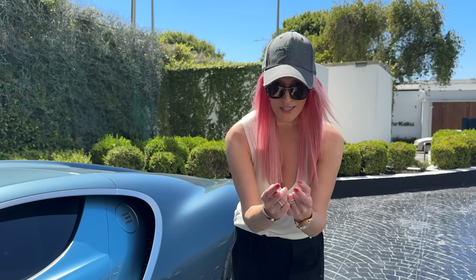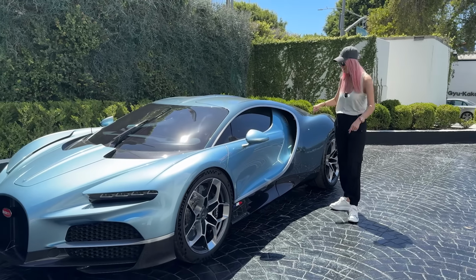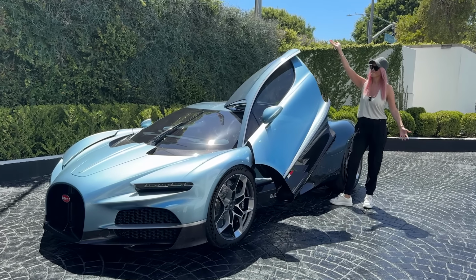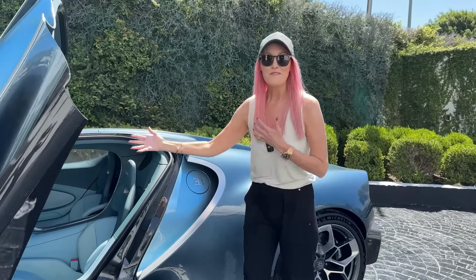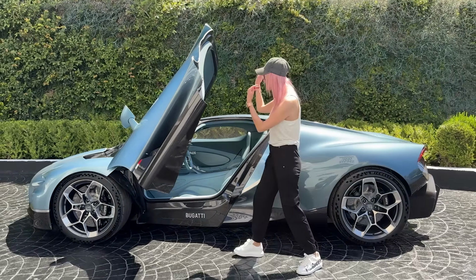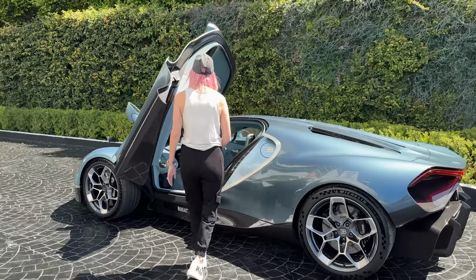Now, what I've been waiting for years, what I've been talking to Bugatti about for years, is this right here. I was like, make it happen. Are you ready? Check this out. Fancy doors. Hello. Now it really is a $4 million car. The Chiron just had normal doors. And I'm like, no, no, no, you gotta have doors that go up. And here they are. Doesn't that make all the difference? How beautiful is that? Yes, love it.